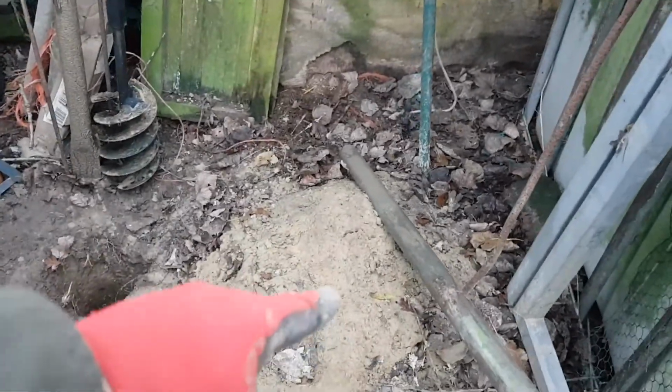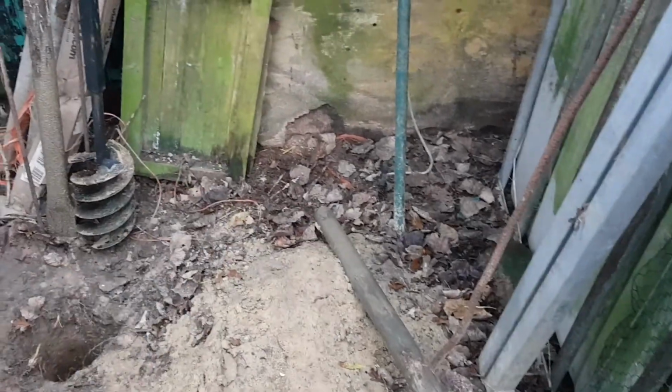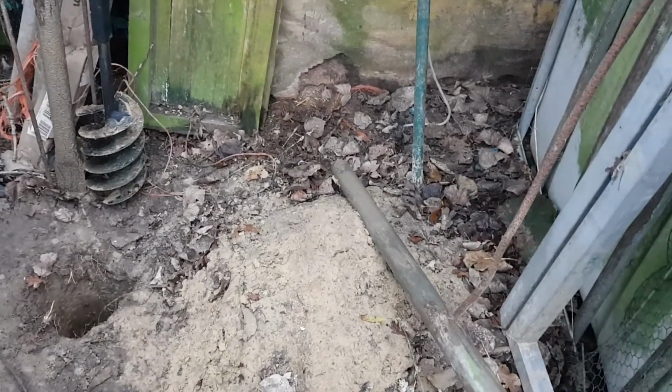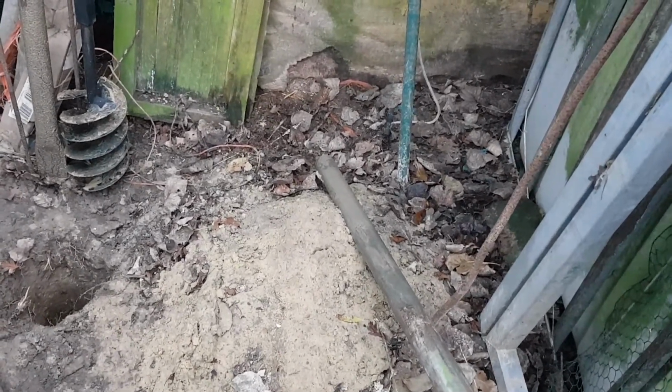So here is a pile of dirt. This has been building up ever since we brought the place back in July. This is one of the first things I wanted to do. One of the first things I went out and bought was to do with this. So this is basically from that hole there. We'll get onto the hole in a second.